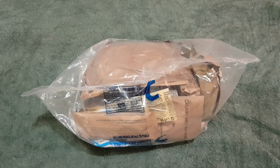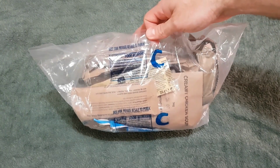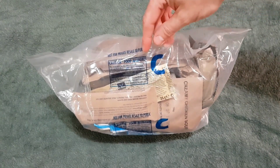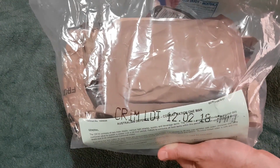So today we're going to be checking out an Aussie CR1M Menu C. This one was very kindly donated by Josh, he's one of my viewers. He got his hands on a few and offered to send me one, and of course I jumped at the opportunity to check out another CR1M. I love these things, I reckon they're the best 24 hours that are actually out there.